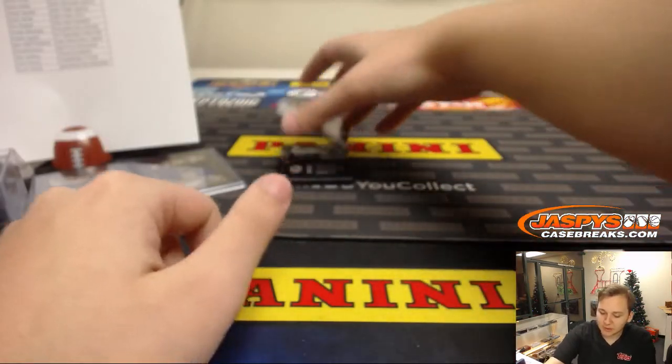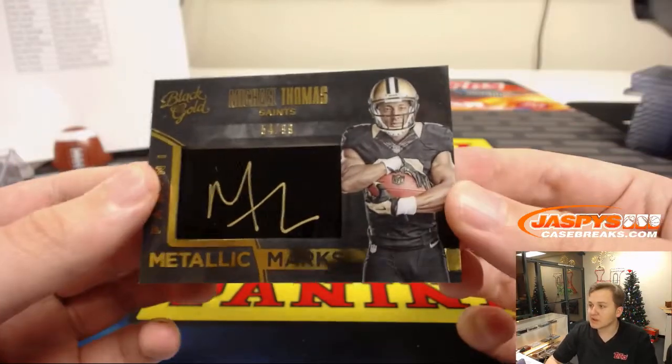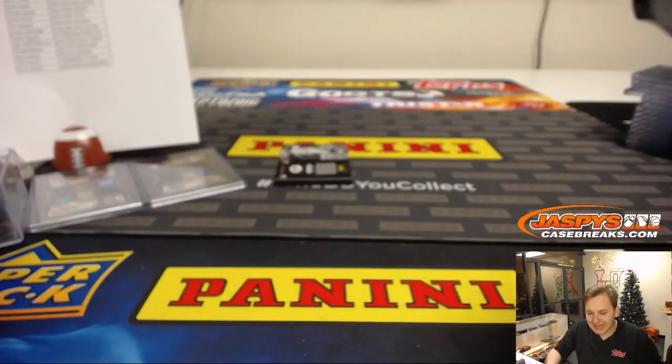Wow, this is a nice one. This guy's having an awesome season. Numbered to 99, Metallic Marks, Gold Signature, Michael Thomas. Nice hit there. New Orleans, that is Karen. Very nice hit.